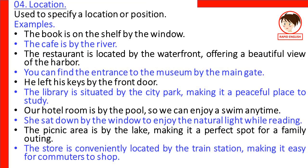Location. Used to specify a location or position. Examples. The book is on the shelf by the window. The cafe is by the river. The restaurant is located by the waterfront, offering a beautiful view of the harbor. You can find the entrance to the museum by the main gate. He left his keys by the front door.